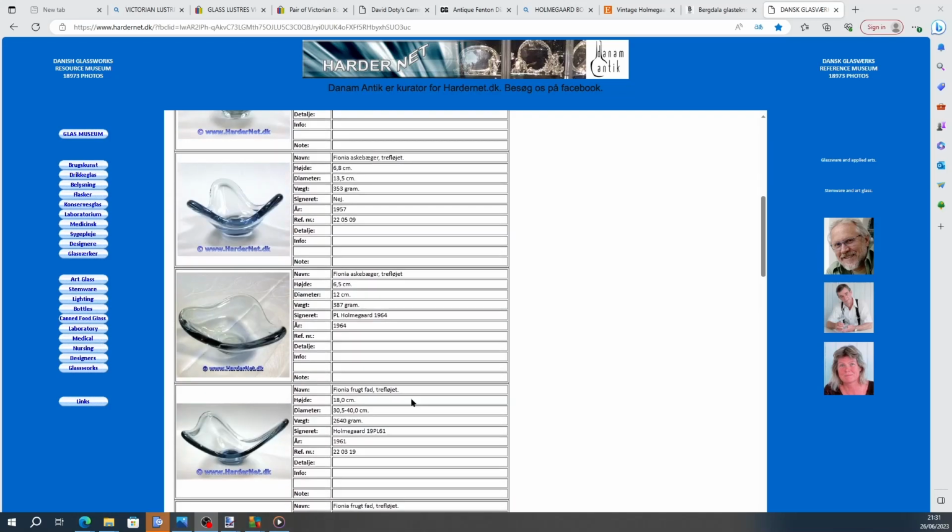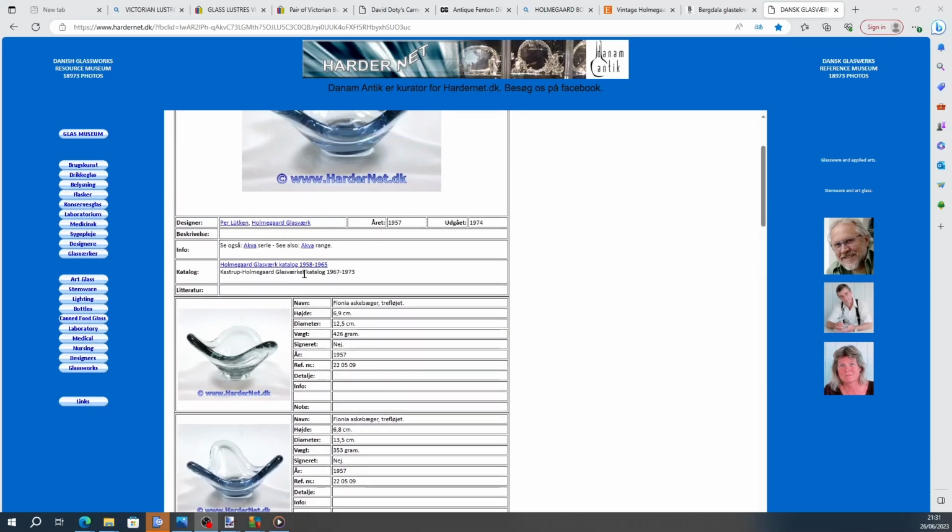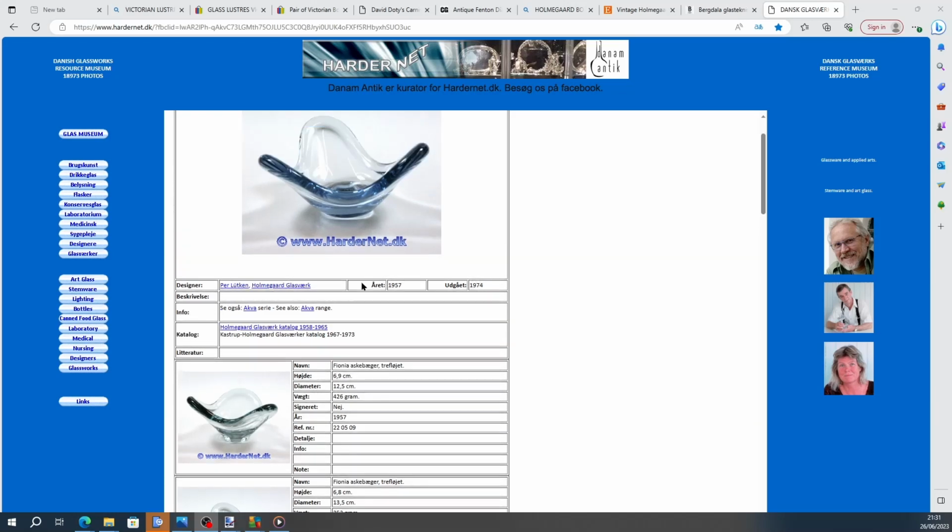But they're all saying 1960s, but in here it tells you 1967 to 1973. So yeah, I think it is that. So yeah, it's a bargain. Designer Per Lütken. Yeah, I'm surprised it's still there, really.